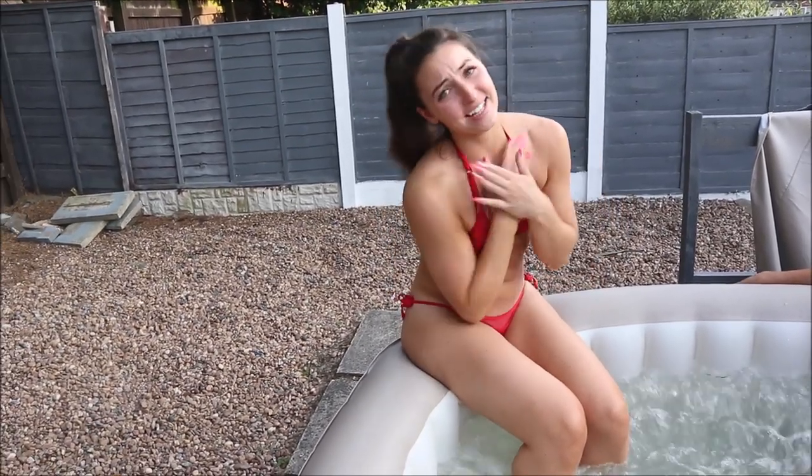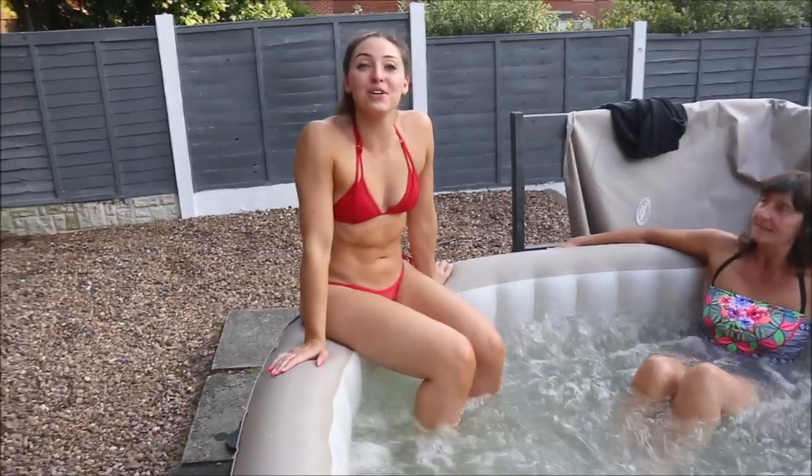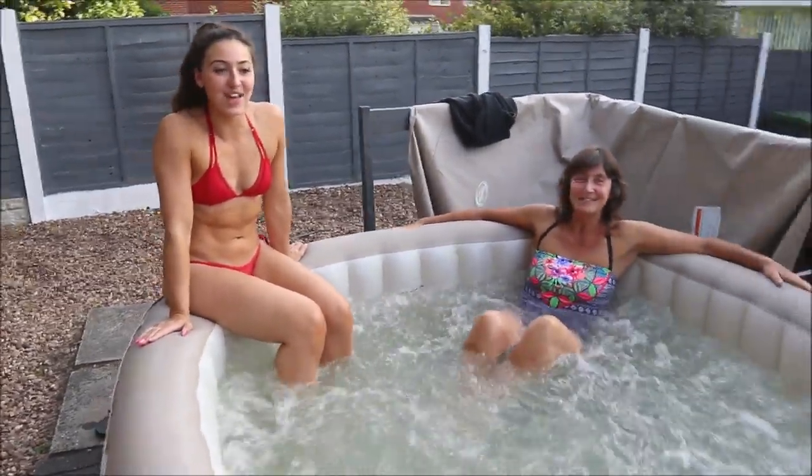We've got a hot tub. The weather is like 30 degrees. It's not warm, by the way, we've got it on cold. At night time we don't put the lights on and it's all bright. We thought, do you know what? We're just going to get hot tubs. We're going to be doing lots of hot tub parties with our friends and stuff.